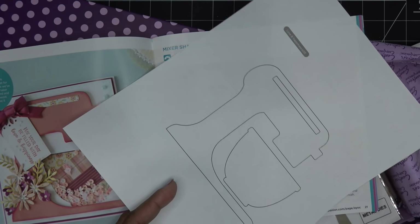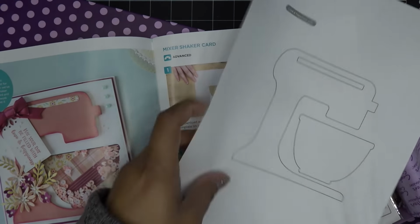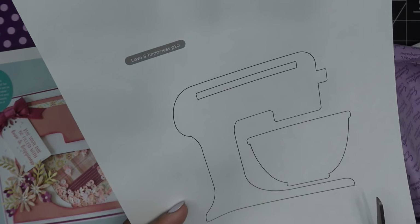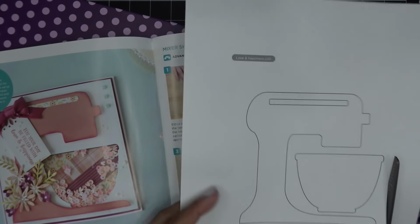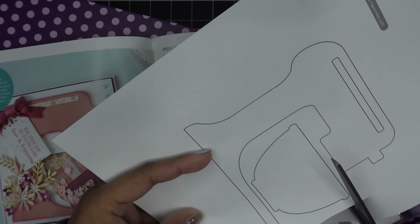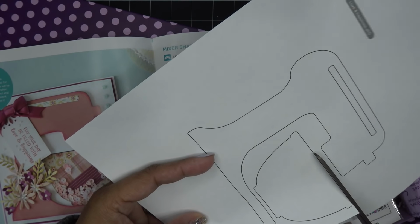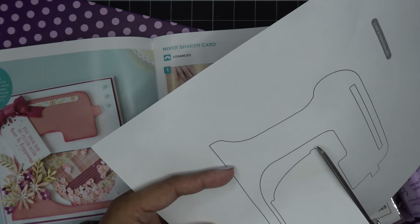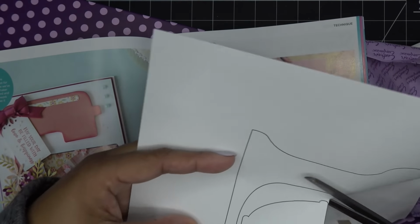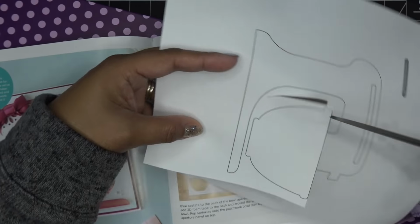But let me grab some scissors. I can't even think of what to do. I probably need smaller scissors. I think since we have to cut this one out anyway, maybe I'll leave that one alone. So yeah, I just went to what it said there. So I'm going to be very careful because if we're going to use this as a template, you want it to be pretty nice. I'm going to cut this out. Sorry if I'm out of frame.